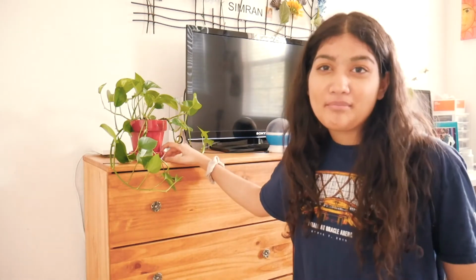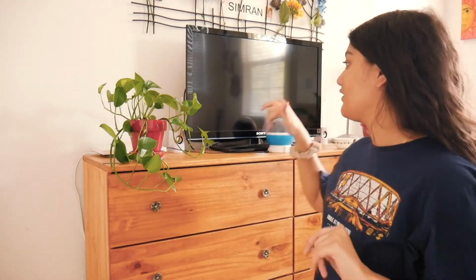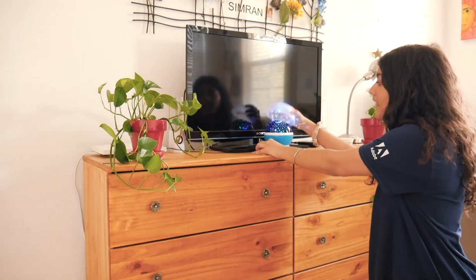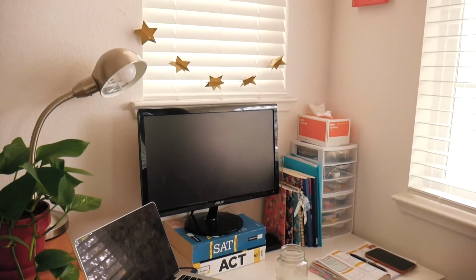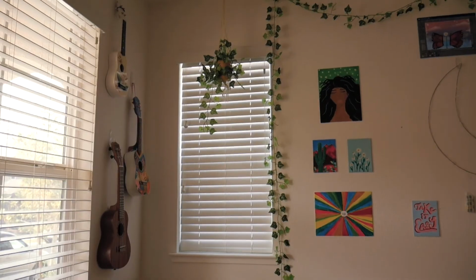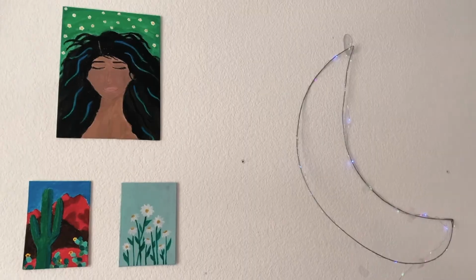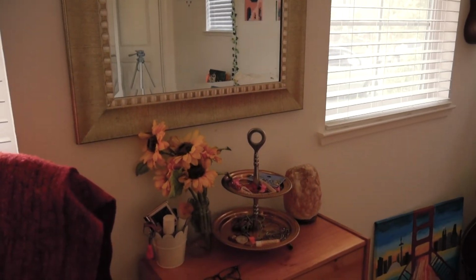I bought this really big plant, and it was so big that when I repotted it, I actually repotted it to 2. So that's what's on both ends of this. I also have my little star projector here. I unboxed it in a video, but it's pretty cool. Yeah, that's basically everything here. That's my vision board with the little planty room. That's the room. It is so orange right now.